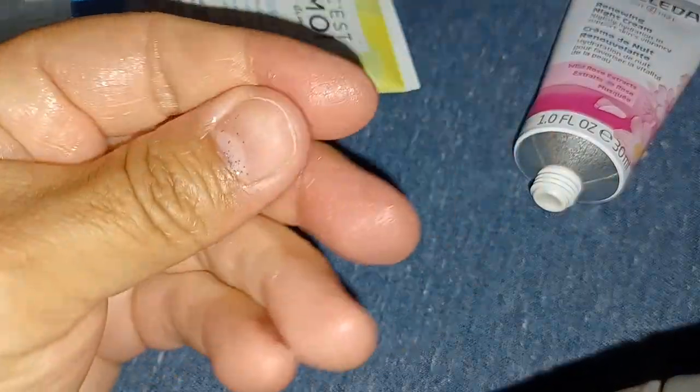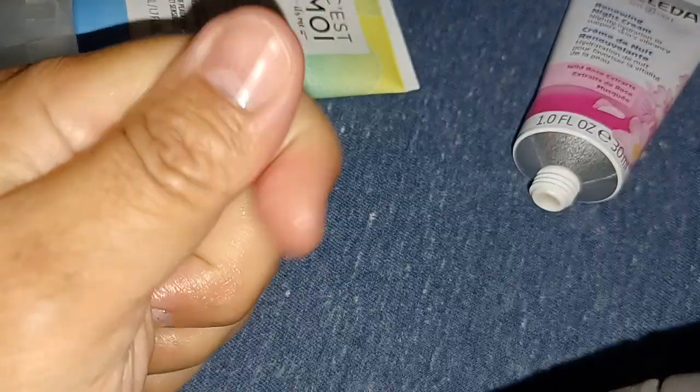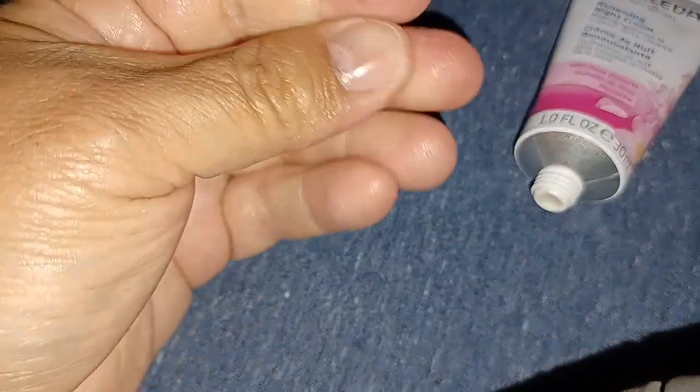I don't even think you need that much. You saw how much I used. I used just a little bit, a dot, and it's covering pretty much the front and the back of my hand here. Just doing this back and forth, and you can see it glistening. It's pretty thick still. You can still probably maneuver it to the other hand and it'll soak right in. That is pretty amazing right there.